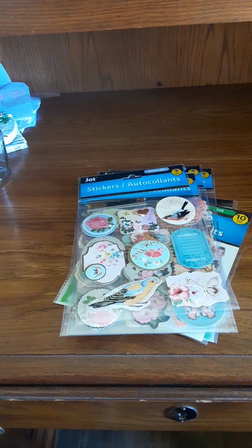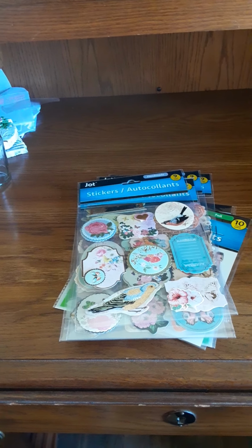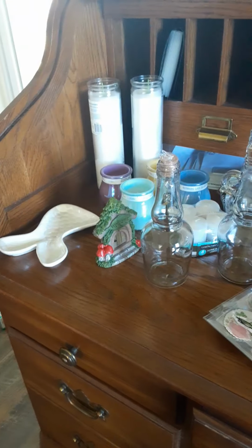To the dollar store yesterday, and I got all this kind of little goodies.